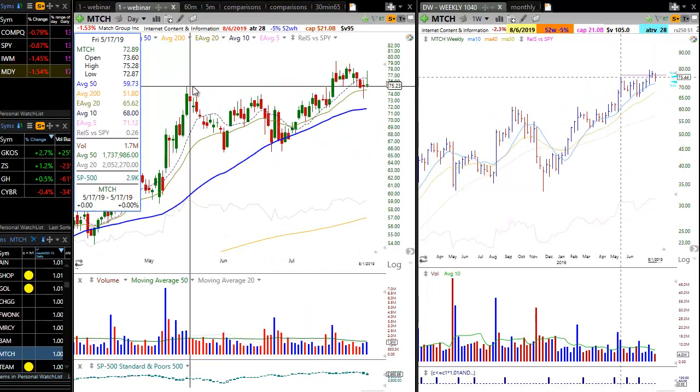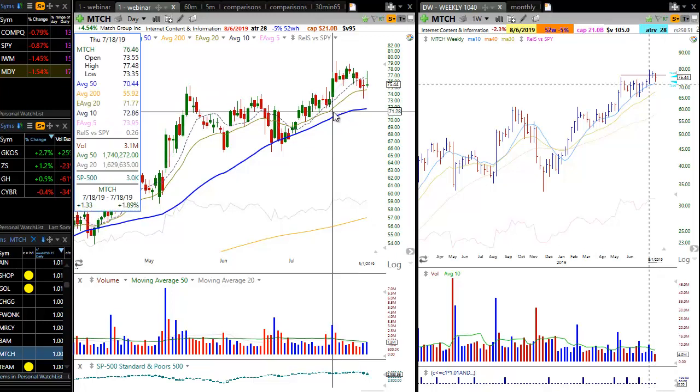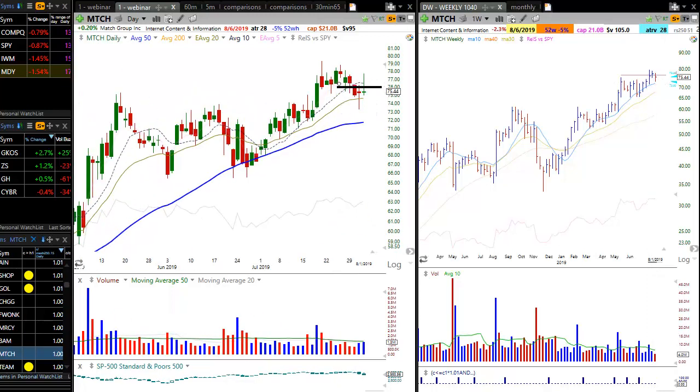MTCH broke the downtrend line on a pickup in volume. We'll see if the price can hold above the 20-day EMA and then could be in play on a break of this downtrend line next week. We'll have to see how the price action reacts to the 20.